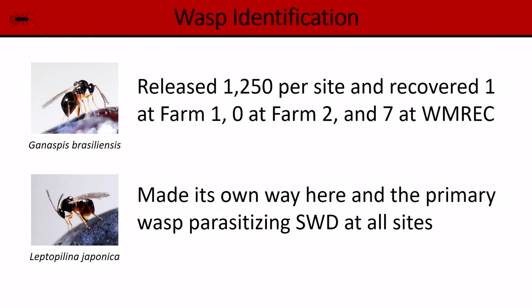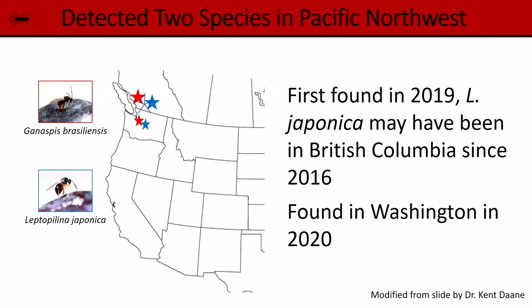So Leptopelina japonica made its own way here. It is another Asian parasitoid, and it is the primary wasp that's parasitizing spotted wing drosophila at all the sites. It was first found in continental North America in 2019 in British Columbia, although it may have been there since 2016. Both Gynaspis brasiliensis and Leptopelina japonica were found in Washington in 2020 from their own introductions. So our efforts were not really responsible for all of that parasitism.